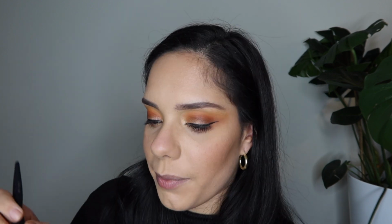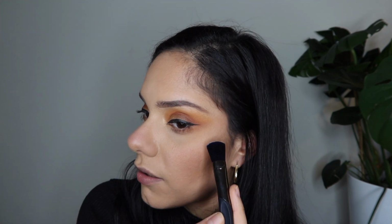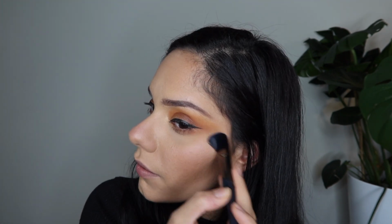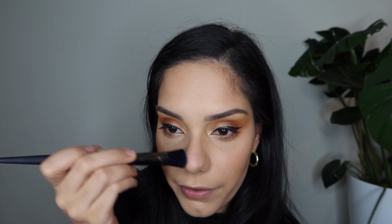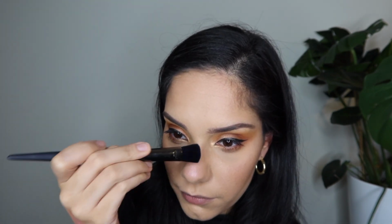So just to up the ante, I'm going to take this strange little brush and I'm going to pick up the highlight shade. So the lightest shade right here in this palette. And I'm just going to dab this onto the high points of my cheeks. It's really pretty. Still subtle and still has like a bit of a blushy color to it. But I think I like it.